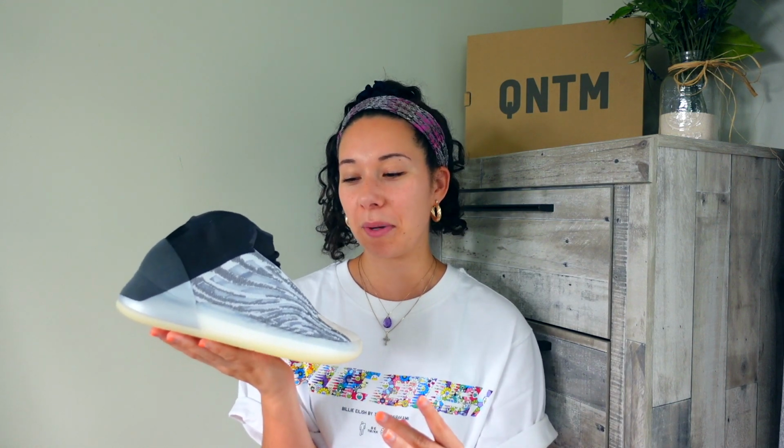Right off the bat, it looks exactly the same as the Barium, but as you can tell, it's definitely the lighter version. And I personally love this colorway. I think the lighter gray just looks so much nicer with the silver, and it's a different take on the shoe. So I am really happy with this one as well, because at first glance, it just looks really nice.